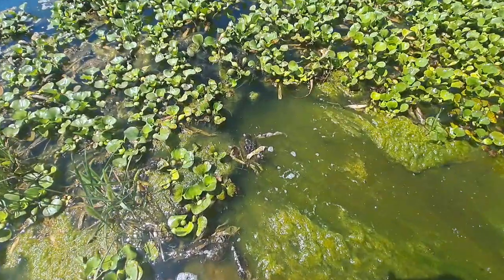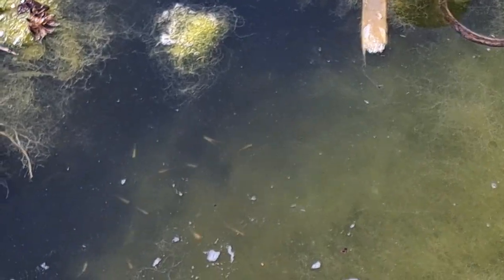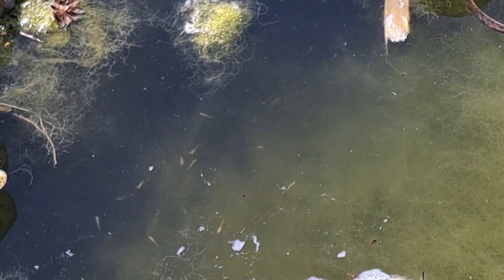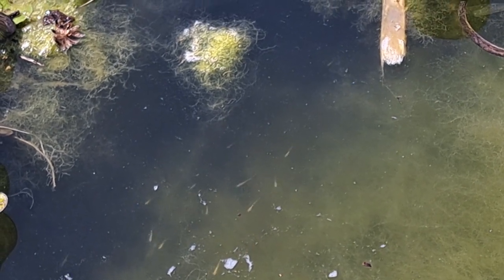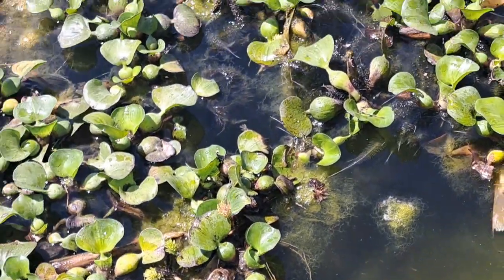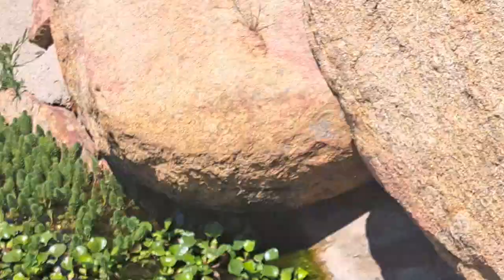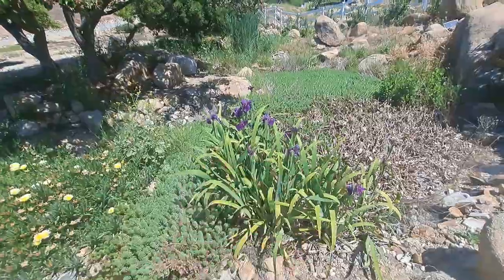So if we look, see something there, baby something. I believe goldfish, but I could be wrong. It's pretty good. And then up here in the filtration pond, got a big bloom on the iris.